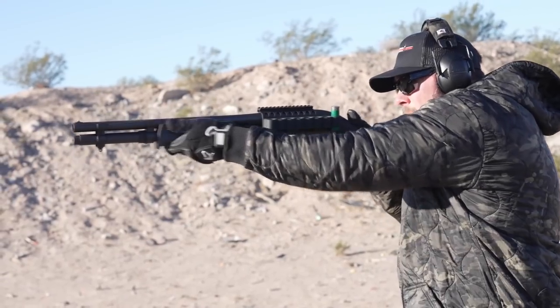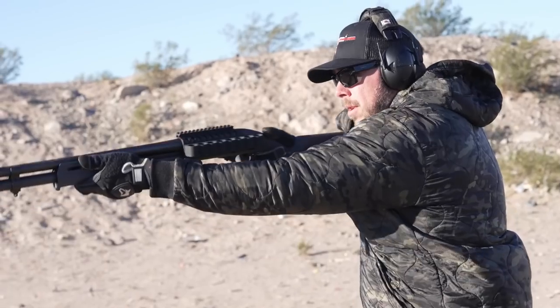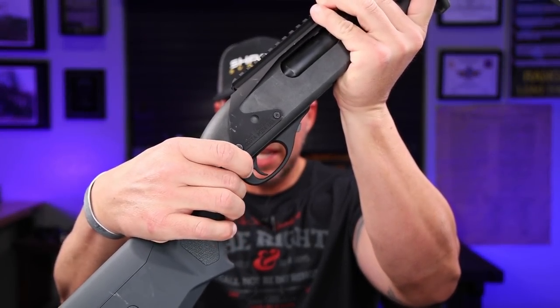So those are practice rounds, so I can actually practice my speed reloads and all that stuff, or just practice good reloading fundamentals with a shotgun, because it is vastly different than anything else out there. Now when it comes to actually operating this, you're going to have a single-sided safety right here, which is a push from your right to the left. We'll put that on fire, so that's going to be kind of important to know, right?